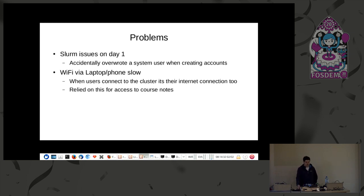A couple of issues with running that: I accidentally overwrote some system accounts when I created all the user accounts, and Slurm wouldn't run correctly on the first day. Also, all the Wi-Fi was going through one laptop on our guest Wi-Fi, because I hadn't registered the laptop properly, and that caused a few internet problems. Because they were all connecting to the cluster with their laptops over Wi-Fi, all of their internet traffic was also going through that one laptop, which was where they were getting the course notes from. So they were often flipping backwards and forwards between other networks or their phones and the main Wi-Fi for the cluster.